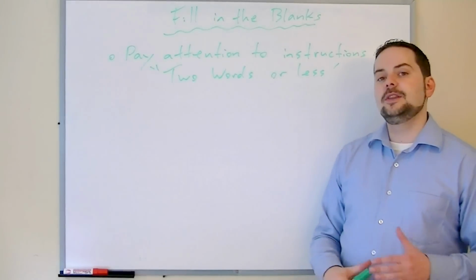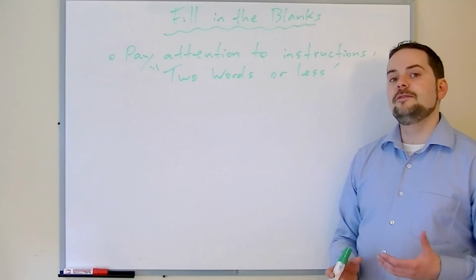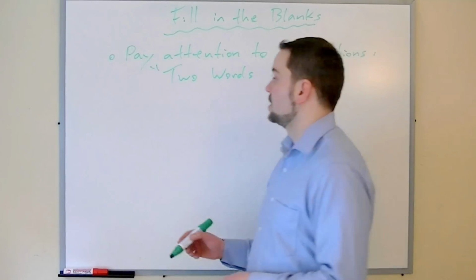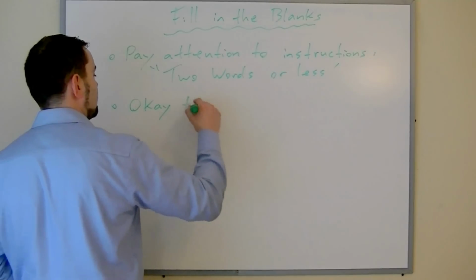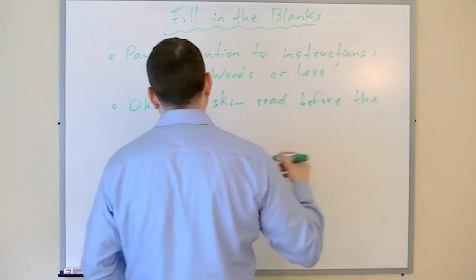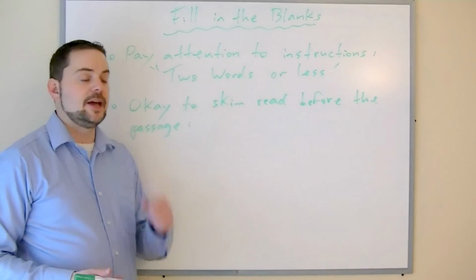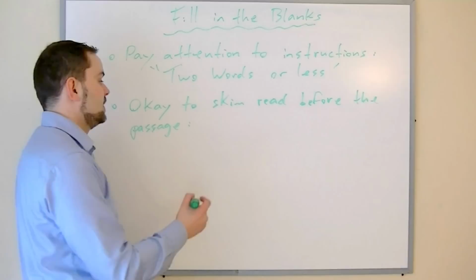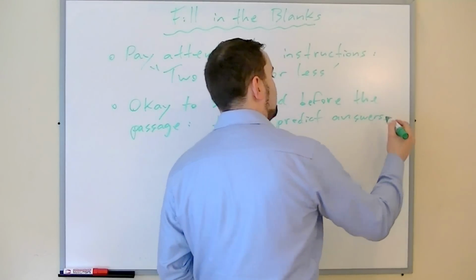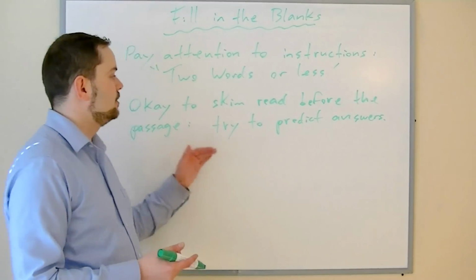All right, so when you see this type of question, fill in the blanks, you can use similar strategies as with summary completion. Again, usually fill in the blanks are contained in the passage, all of the information. So these are good to skim read before the passage. And once more, when you're doing this skim reading, you should try to predict in your head what the space might contain, so what words complete the sentences. When you're predicting answers, you might actually be guessing the correct answer, or you might be thinking of a synonym of the answer. So try to predict the answers.